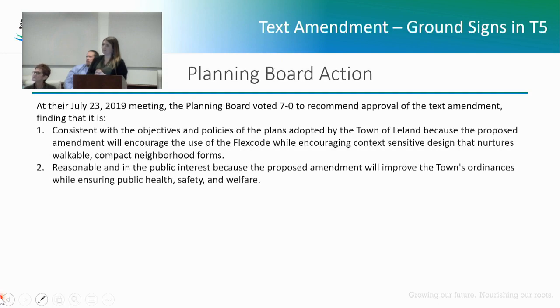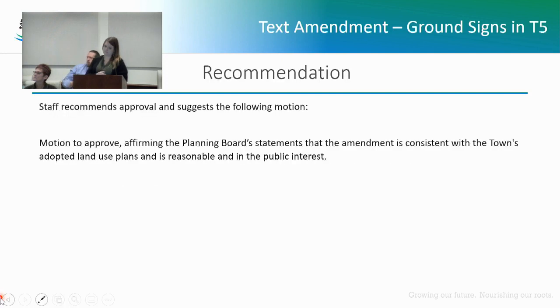During their July meeting, the planning board reviewed this and voted unanimously to recommend approval to the council tonight, with the reasons that are listed on your screen. And staff is recommending approval and suggests the following motion that's on your screen. I'd be happy to answer any questions, and the applicant does have a representative here if you have any questions. We'll try to get those answered for you.